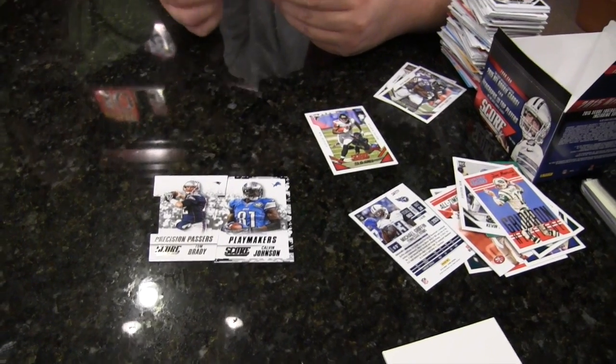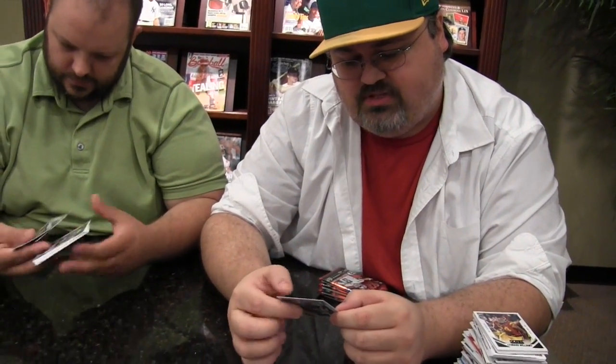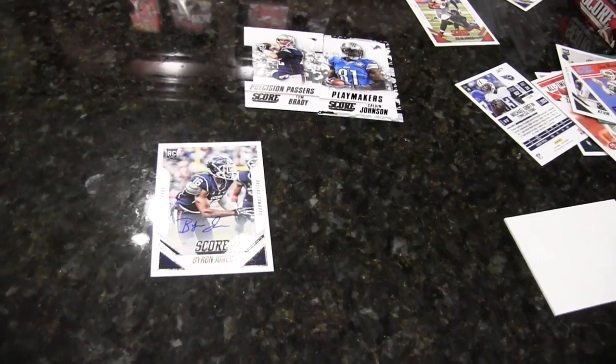I do have my autograph in this pack, so I'm almost done with the box. Nice. It is a rookie auto of Byron Jones of the Dallas Cowboys, the number 27th overall pick. That gets a big thumbs up.